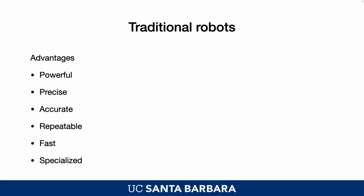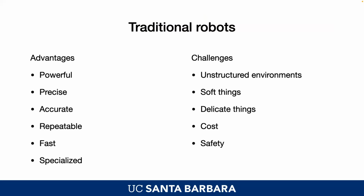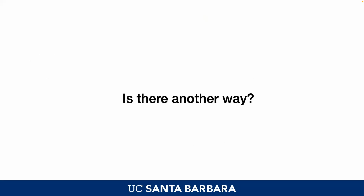So these are all examples of traditional robots, big metal robots. What you think of as a robot is probably this. Their advantages, kind of like what you can see, we can imagine. They're powerful, precise, accurate, repeatable, fast, specialized, perfect for a factory. Some challenges are unstructured environments. This means places where you don't exactly know what's happening, such as an office space, outside, in a park, in a forest. There's also soft things like humans. A big metal robot doesn't interact with humans very well. It can, but it requires very accurate control. It's all delicate things. Another disadvantage can be cost and safety.